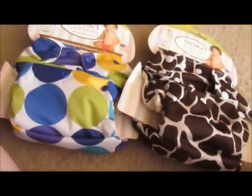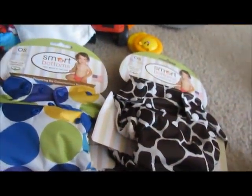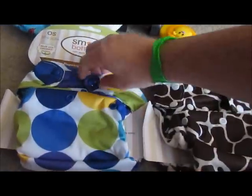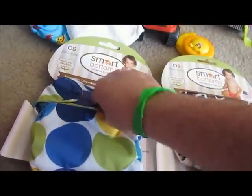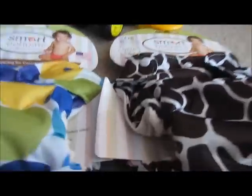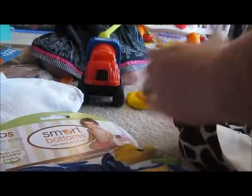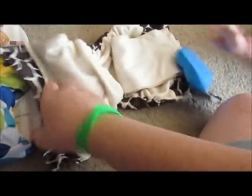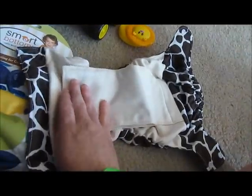These are a one size all in one. They're made with organic cotton. And the founder of Smart Bottoms was actually there today, and I spoke with her. So we got these to try. Let's see if I can open one of them and I'll show you. I'm not going to be able to do it one-handedly. Super soft, and this thing is huge, so you can wrap it over three times depending on the size. So can't wait to try these.